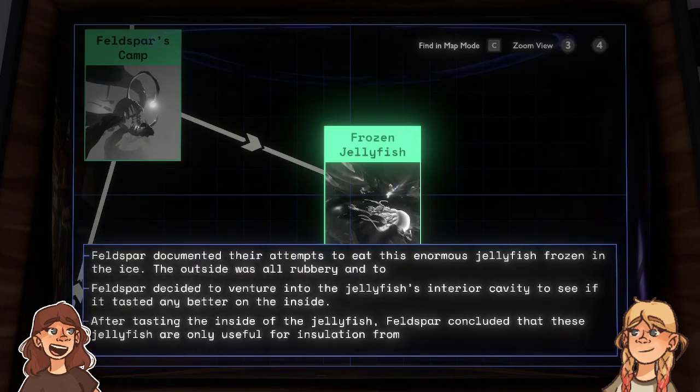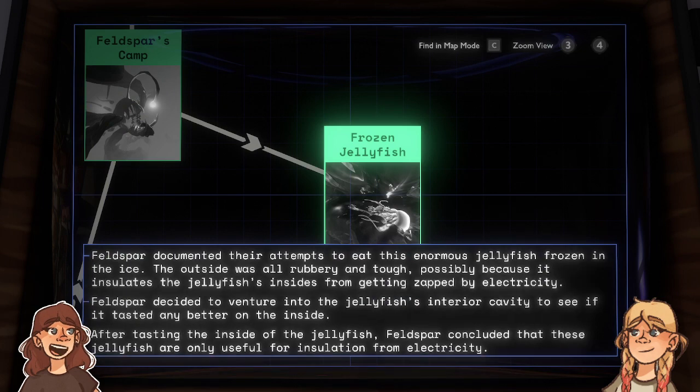Frozen jellyfish. Feldspar documented their attempts to eat this enormous jellyfish frozen in the ice. The outside was all rubbery and tough, possibly because it insulates the jellyfish's insides from getting zapped by electricity. Feldspar decided to venture into the jellyfish's interior cavity to see if it tasted any better on the inside. After tasting the inside of the jellyfish, Feldspar concluded that these jellyfish are only useful for insulation from electricity.